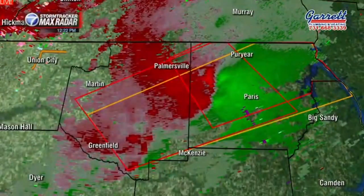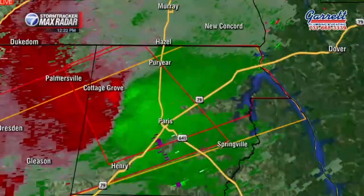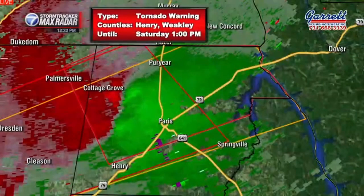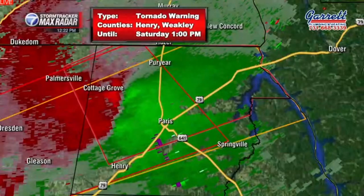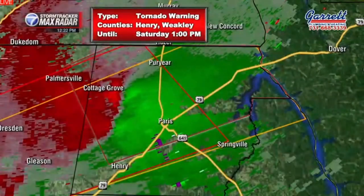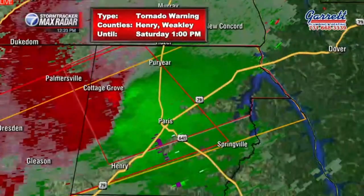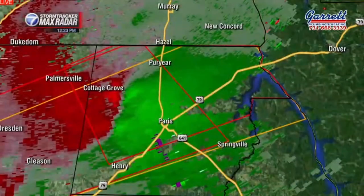So, all right, we got a brand new tornado warning just for what's left of this one. Let me highlight that up. That is out now until 1 o'clock for Henry and Weakley County. According to the National Weather Service, it's a radar-indicated severe thunderstorm capable of producing a tornado. Paris Landing, Cottage Grove, Palmersville, Jones Mill, Foundry Hill, Puryear, Buchanan, India Mill Creek, Osage, Sunnyside, Whitlock, Porter Court, Pine Hill, Big Sandy Unit, Tennessee National Wildlife Refuge is under that. So it's basically northern Henry County that's still left.